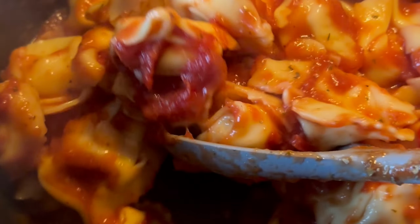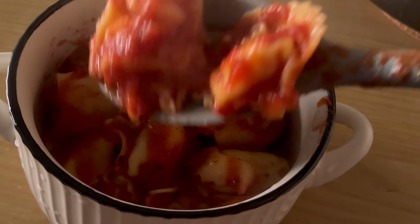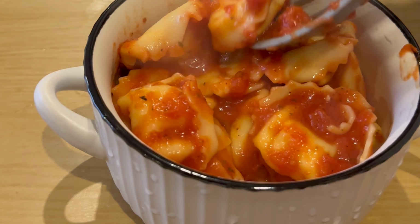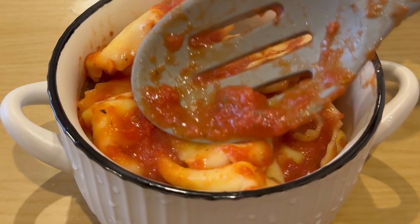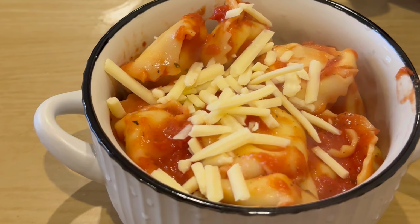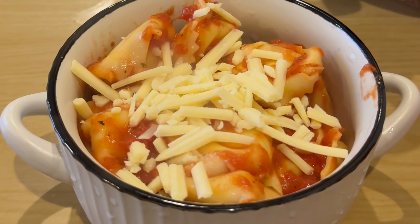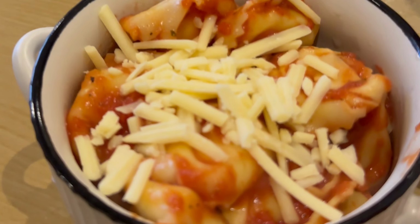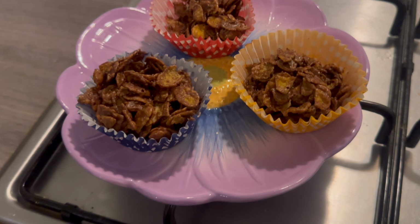So this goes really well because it's cheese inside the filling, and cheese and tomato go really well together. And the herb really gives it some extra flavour. So this is a nice and simple dish. I then served them up into a nice dish. And the last thing to do was to add some grated cheese on top. So this is a very nice meal to have in winter because it's nice and warm. And then I also served it with the honey glazed chicken.